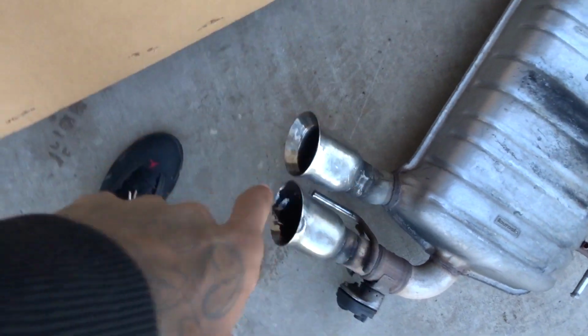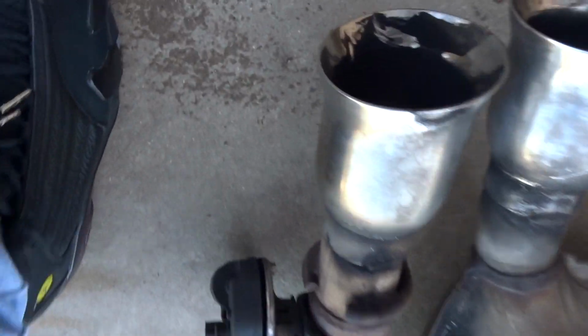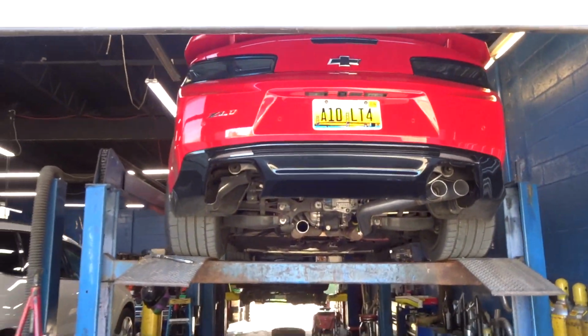Muffler off. This is exactly what we needed. And I'm not gonna get rid of this one this time. I regret getting rid of all my stock parts. So y'all, I'm gonna keep it, even though I don't plan on getting rid of this car. You never know. I might get a 1LE one day. Y'all never know. All the dirt in here, man. Terrible. But 10 times better without that big ass muffler.